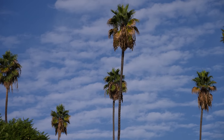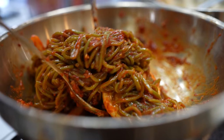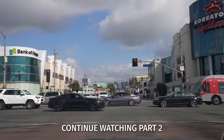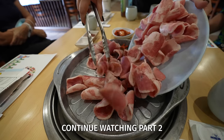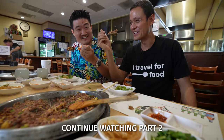That was extraordinary. We are now going right across the street for the next meal. It just turned into such a massive day of Korean food that I had to split this video up into two parts because you don't want to miss any of the Korean food action. In part two, we're walking right across the street to eat a unique barbecue meat and the greatest ever fried rice. Cheers, ready? Okay.